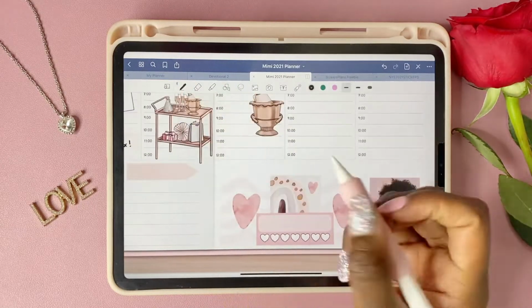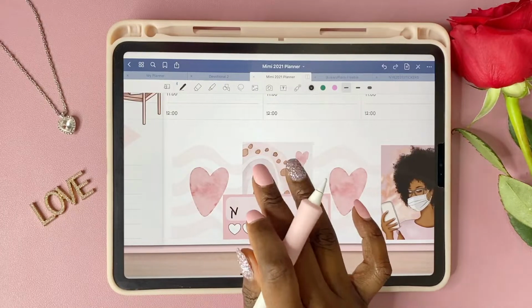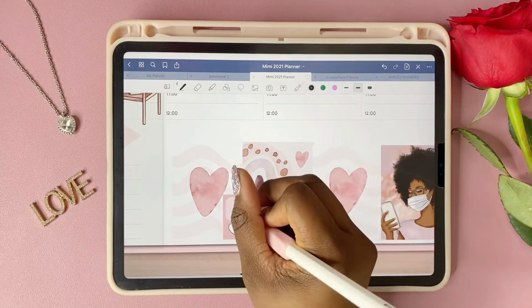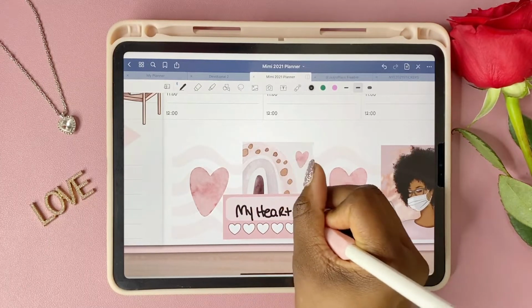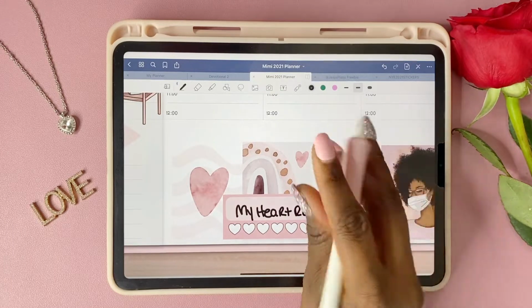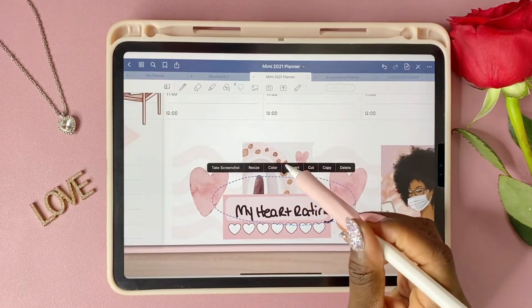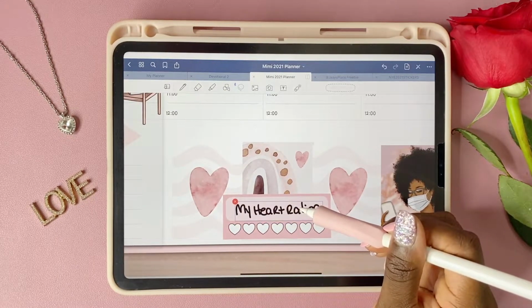I have to say I'm absolutely loving this sticker kit from Jay's Plans, the super cute freebie. And it's so funny because this actually matches my devotional. Each week I ask the people who are reading the devotional to rate their heart, whether they're feeling good or whether they're feeling kind of bad. And so for the week, I'm going to be doing my own heart rating using this little tracker here.